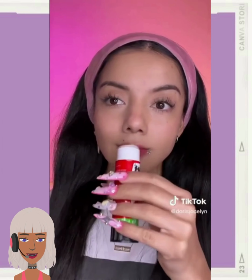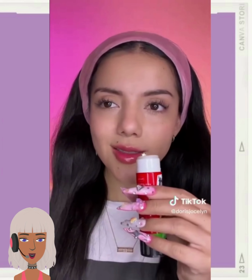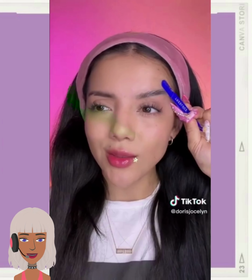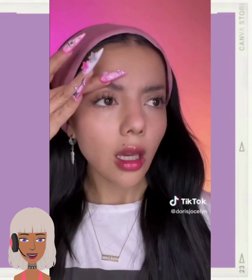Ooh, I really like her nails. So she's going in with a glue stick for this look. You guys already know my theory for that. Whenever we see someone use a glue stick, we're about to see something amazing.